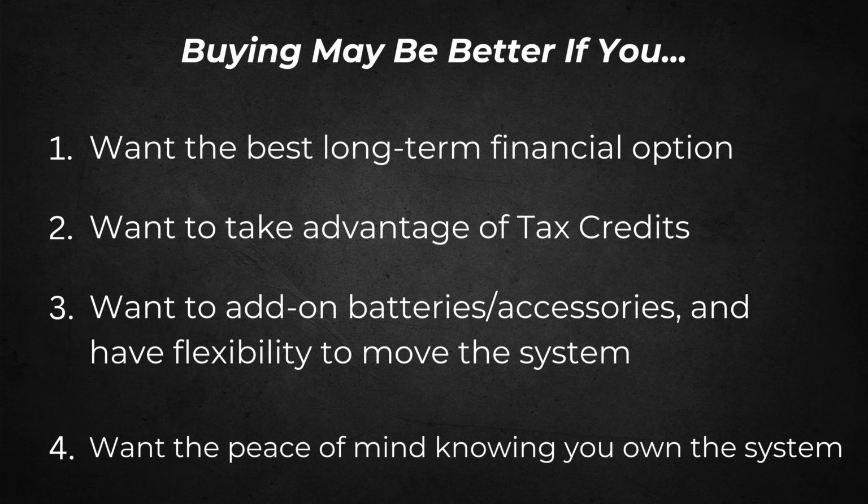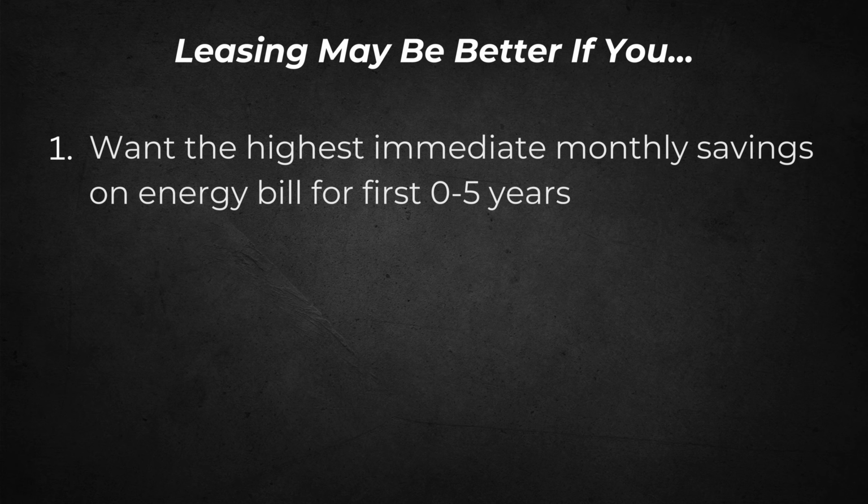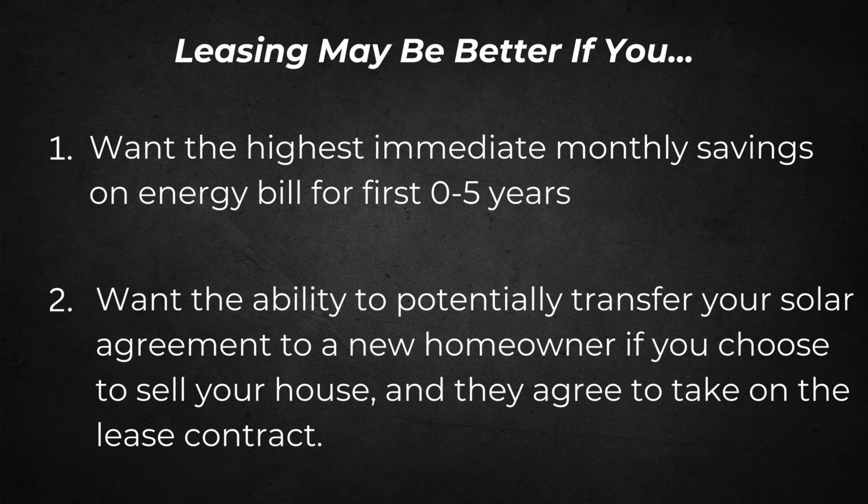Leasing is probably better for somebody who meets the following criteria. So number 1, you want the highest immediate monthly savings on your electric bill by paying the least amount of money for your system upfront on a monthly basis for the first 5 or so years. And number 2, you want the ability to potentially transfer over the lease agreement and payments to a new homeowner if you happen to move properties and they agree to do it.